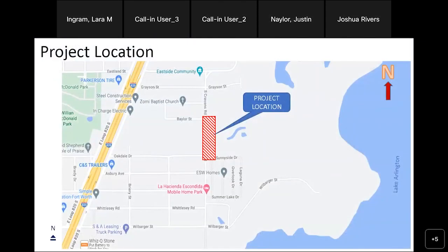The general location of the project would be east of Loop 820 between Eastbury and Wilbarger, just west of Lake Arlington. Here's Lake Arlington over here. Project location is here. Wilbarger down here. Barry's not quite shown, but it's up here. More specifically, the project will be on South Cravens Road between Baylor Street and Oakdale Street.